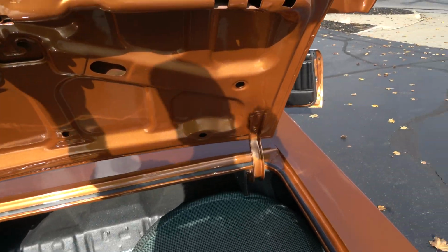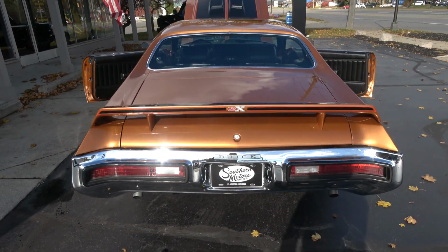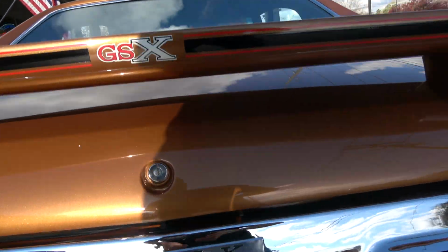Yeah, these are great cars. Everything opens and closes real nice. Hits the road just as sweet as can be.